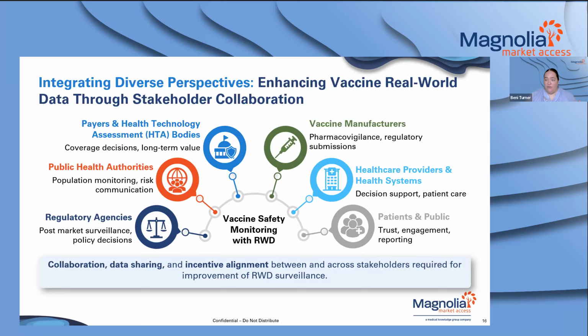For healthcare providers, or HCPs, and health systems, their value is going to be up-to-date safety data to inform clinical decision making. So they're complementing their clinical trial data with real-world data on safety to offer insights into vaccine performance. They're also looking at what the population diversity is. And as we know, your clinical trials typically lack population diversity. They usually focus on a really specific subset of the population.